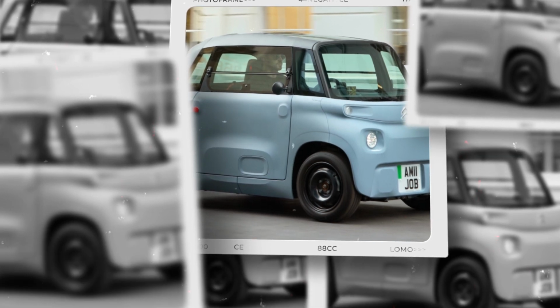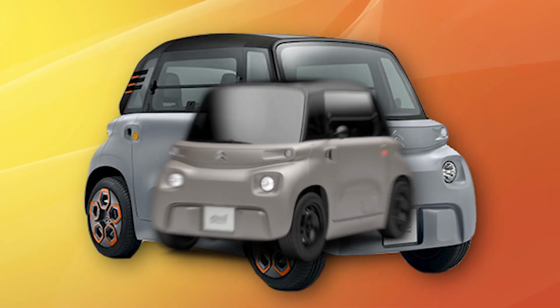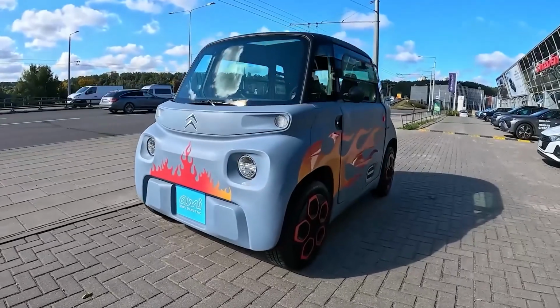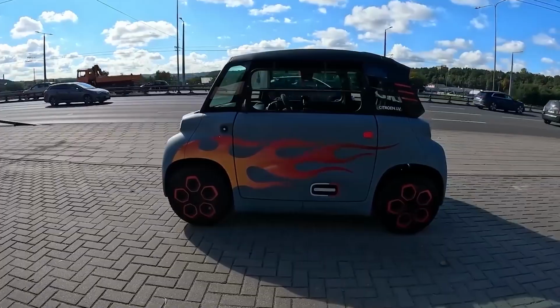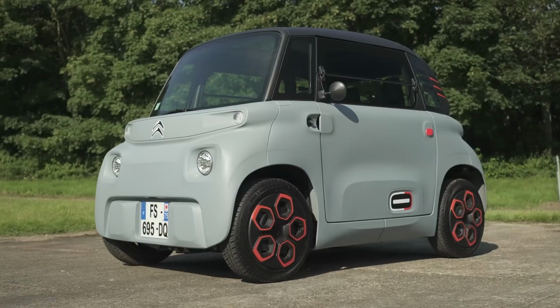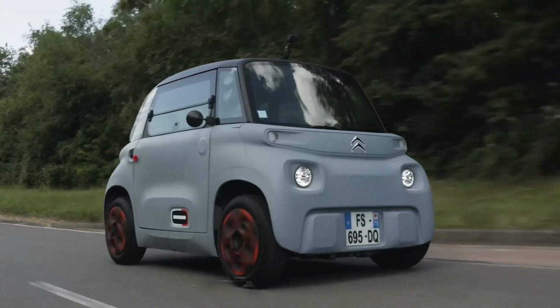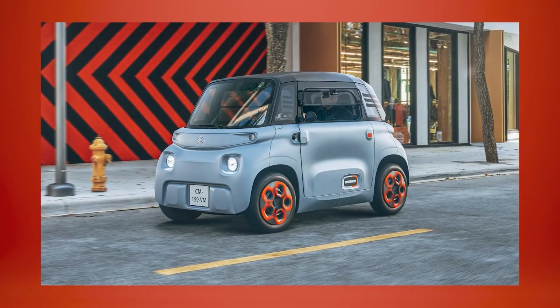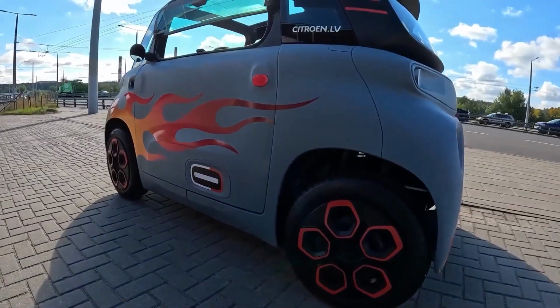The back looks like the front, making the whole car seem like a toy. It feels kinda flimsy, like you could accidentally lean on it and squish it. The wheels are 14 inches big, with plastic trims on top of steel. Not sure about the reflector, looks like it was just stuck on. Oh, and there's an air bump like the ones on the bigger Citroen cars.